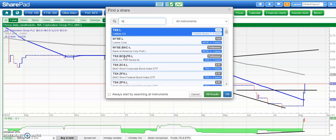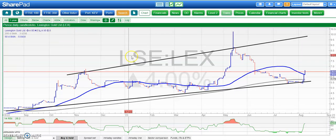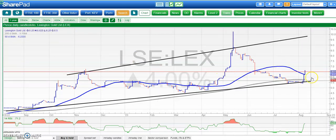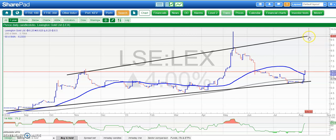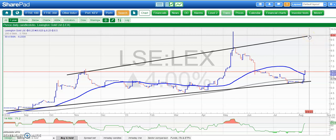On to Lexington, which is also looking like it's in recovery mode. I believe they raised some money just a few weeks ago, breaking through the 50-day line and the July resistance around 6.25 pence. Above 6.25, looking for up to 10 pence by the end of next month. Obviously, that would retest the May peak we briefly saw a few months ago.